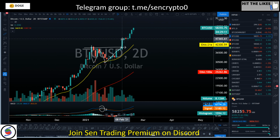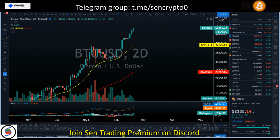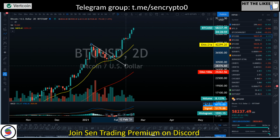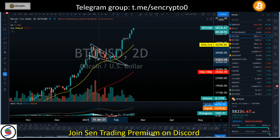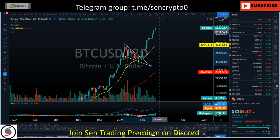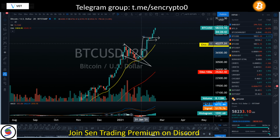If we break out to the upside, that's it. It is going to be a new trend, and we're going to look at this move as our correction. This move right here is going to be the correction wave, and then we got the correction wedge pattern, breakout to the upside, bang. So it is still very bullish. Nice bull flag.